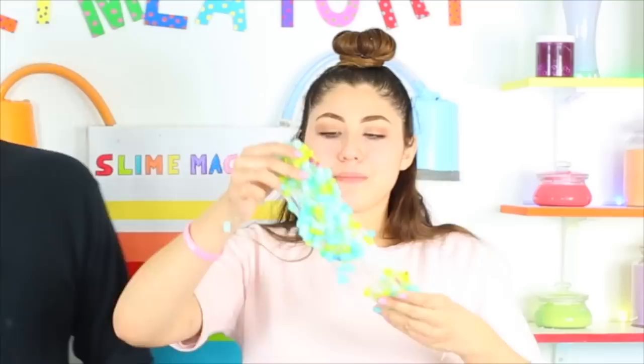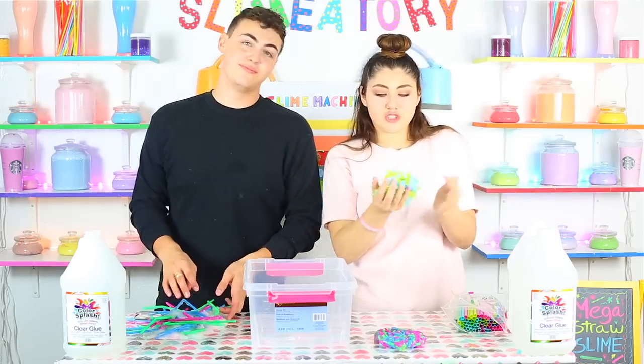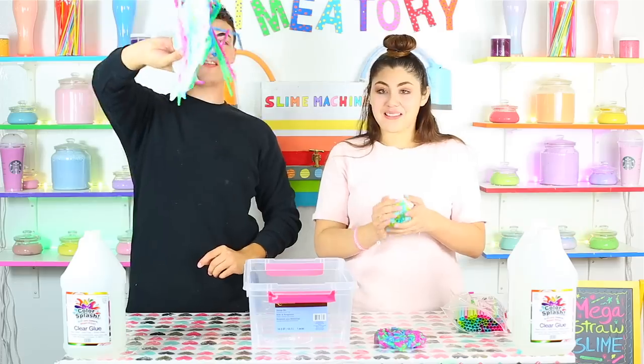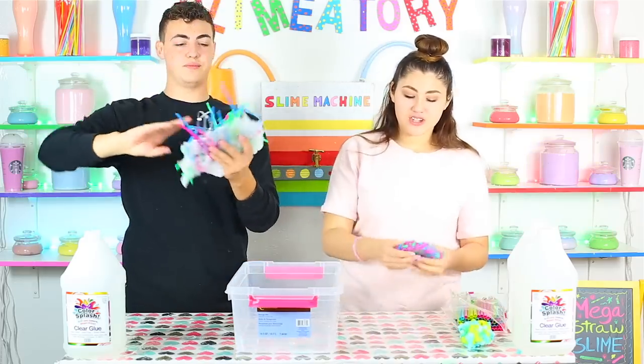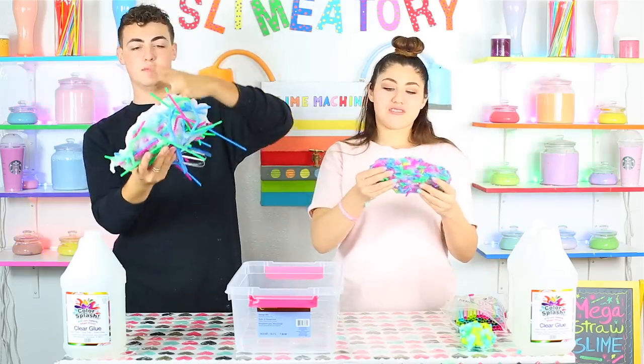Okay, so I made my slime, and I think that the jumbo straws are better. I feel like they just go together better. No, mine is better. Look at that. I feel they make more sounds. But then since Charlie had a little issue with his slime, I had a little bit more slime, so I decided to try and make that one too.